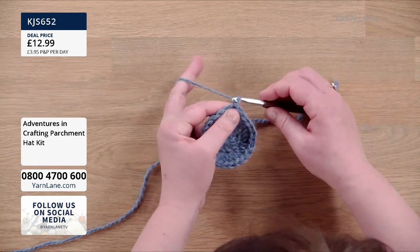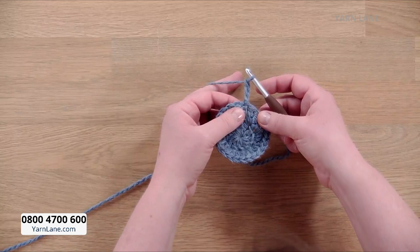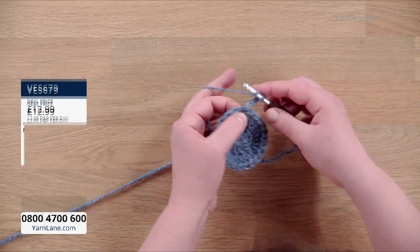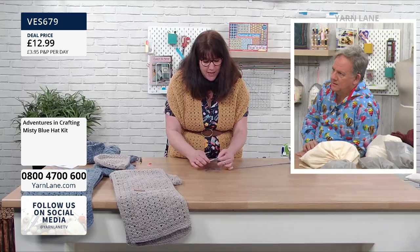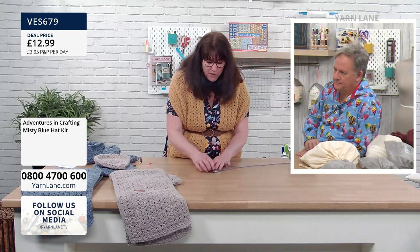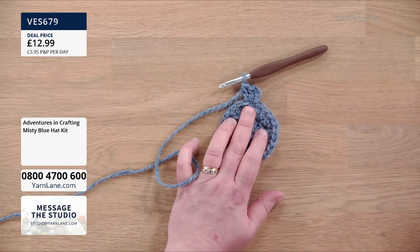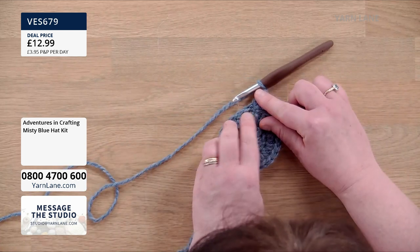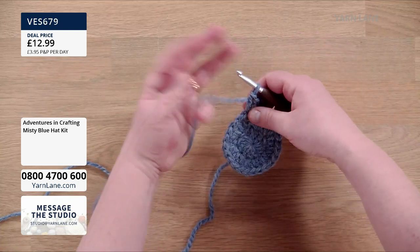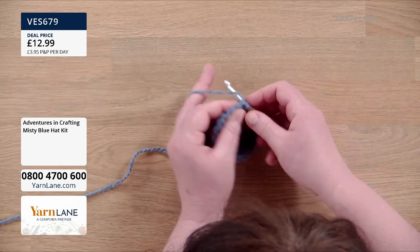Okay, so now I'm on round 3. So again, I'm going to do 3 chains in the air. This time, 2 trebles in this space here. Why? Because I'm setting up the pattern where I've got 3 trebles, my little groups of 3. So with the chain 3 pretending to be a treble plus the 2, it's like a little group of 3, exactly like I used for the scarf. And then you skip one treble, and in the next one, so here's my one I'm skipping, in the following one, you're putting three trebles.